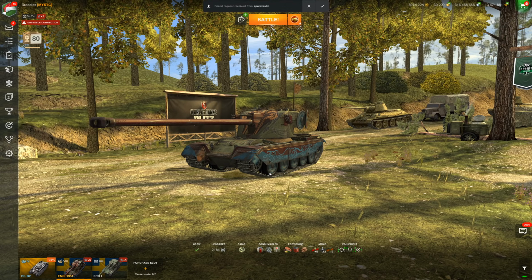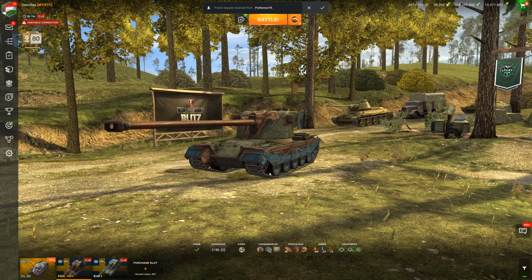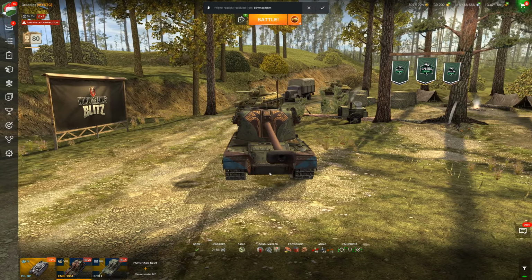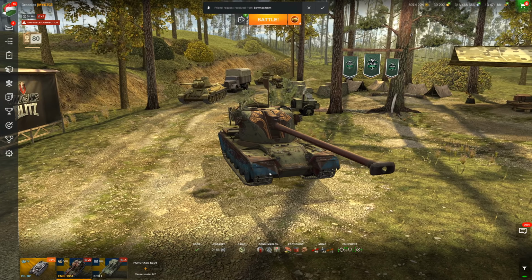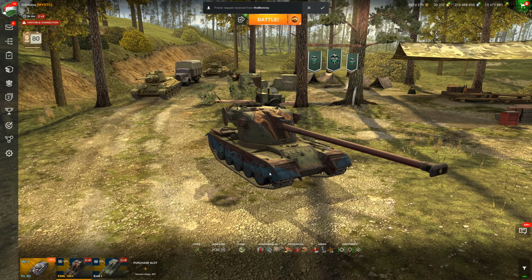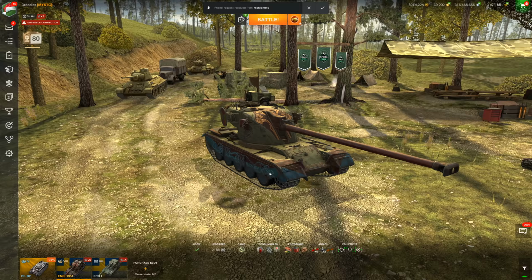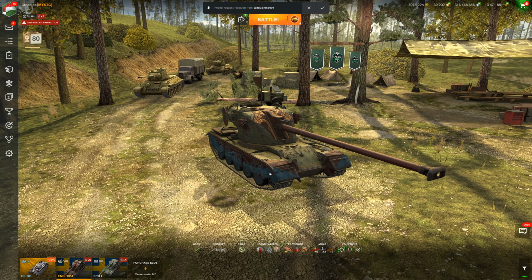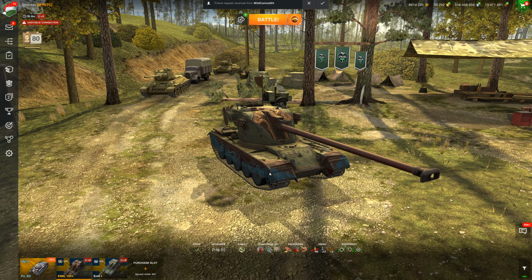This is the Viking, the Emil 1951, a Tier 8 Swedish heavy tank that is in the stores today for the price tag of 12,500 gold. Now, in today's video, I'm going to be telling you everything you need to know about this tank, the strengths and the weaknesses, and if it is worth that 12,500 gold Wargaming is asking.